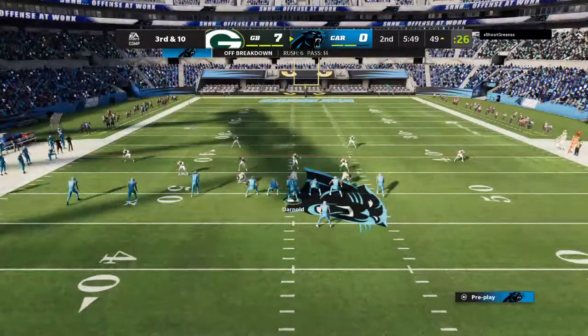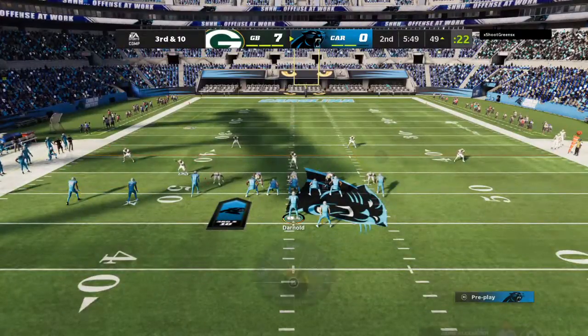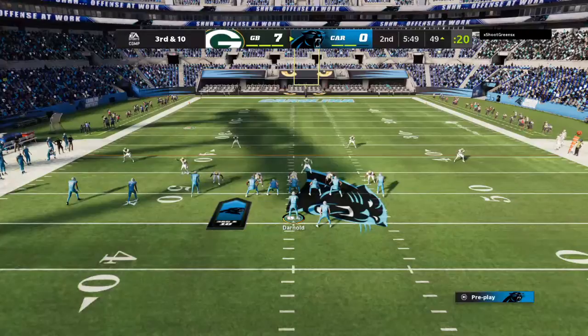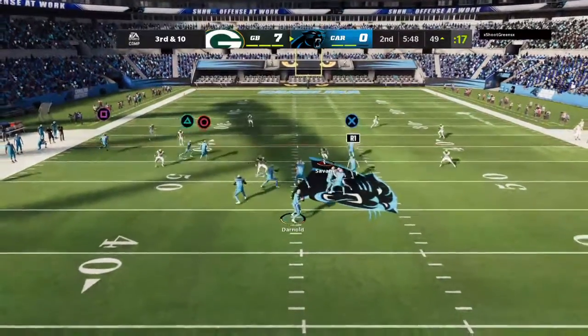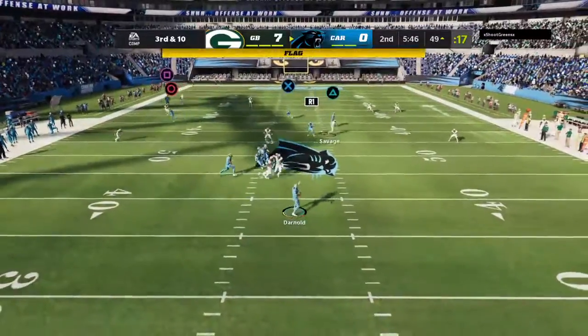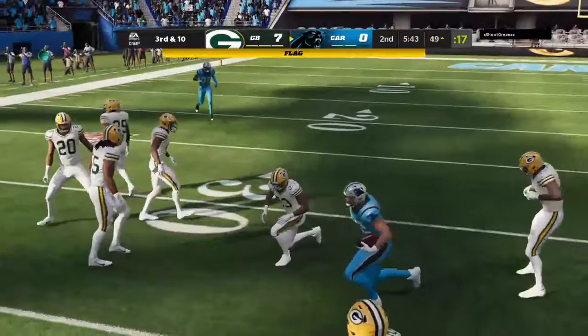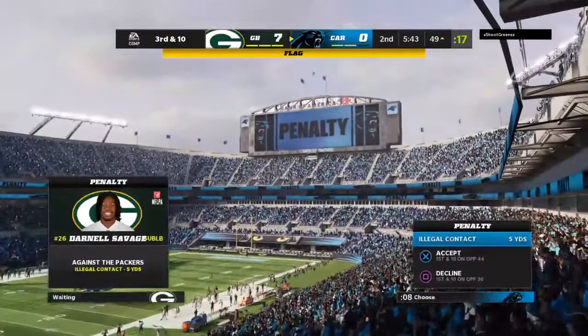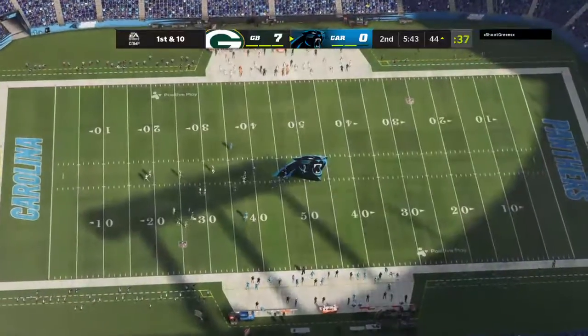The Panthers on 3rd down. They've hit 2 for 4 thus far. This is 3rd and 10. Now Darnold. Open man left side. It's the tight end Trimble. And this is going to result in another first down as the tackle's made at the Packers 30.